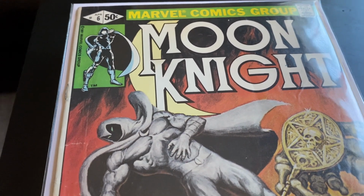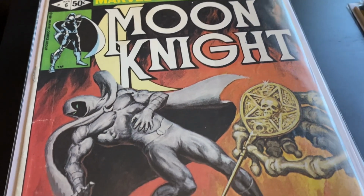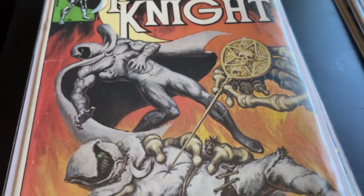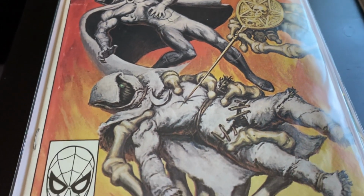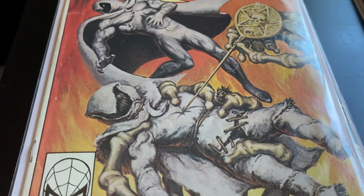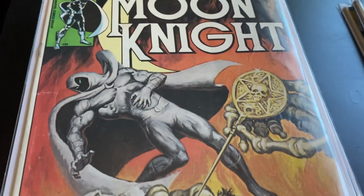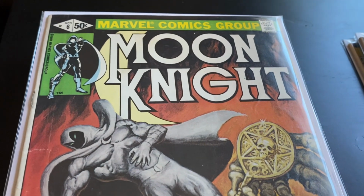Anyway, here we have issue number 6, and they definitely look beautiful after putting these in new bags and boards. It just makes the books look a lot more glossy. This cover right here is a really amazing cover. I think this is a painted cover of issue number 6.